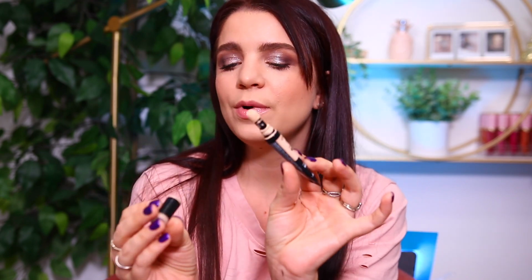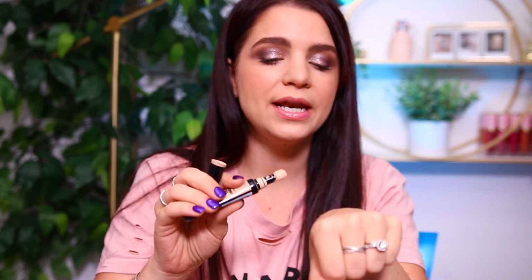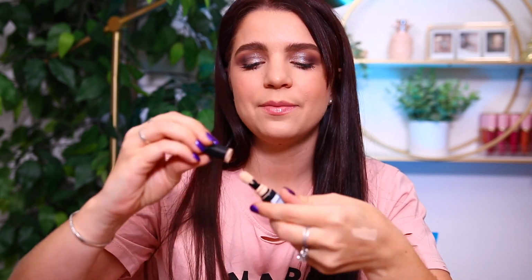So the applicator, I will say, isn't my absolute favorite applicator. It does have one of those little spongy looking ones, but it doesn't bother me because I feel like the actual product itself is so, so good, and it doesn't get super messy. I mean, it's not my favorite, but it doesn't get overly messy. But the coverage on this concealer, you guys, is so, so good.